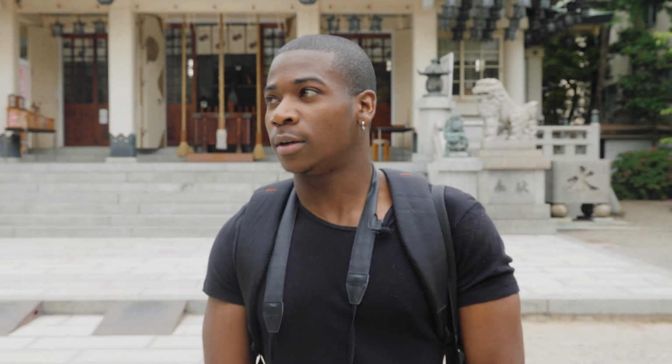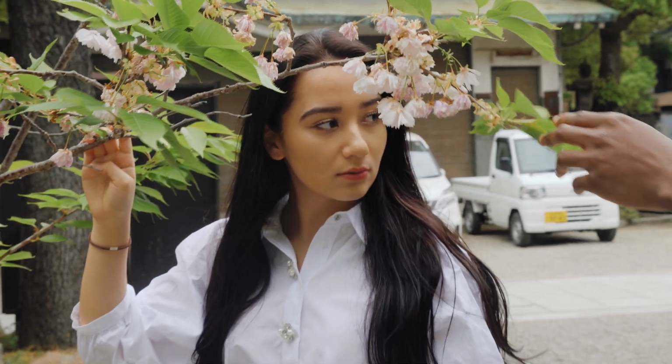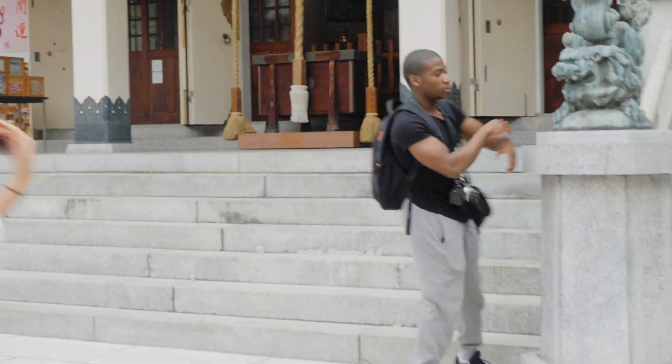Okay guys, so right now we are at Jessica Jinja. There's a huge ogre next to me. I thought it's really cool, this place, because they have a lot of green and a lot of traditional Japanese feeling to it. So yeah, let's try to get some cool shots. Beautiful, nice.